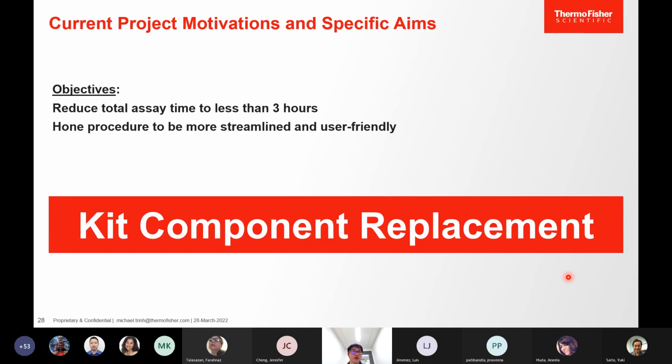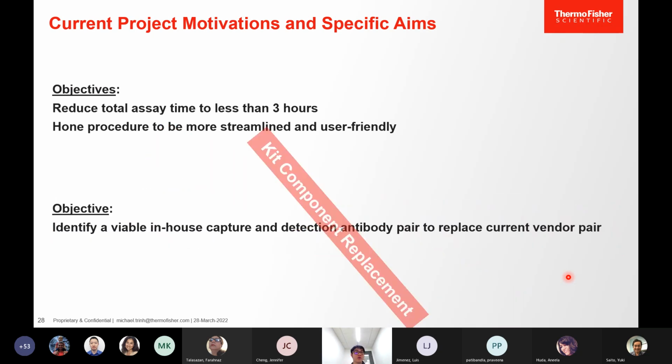Another specific goal of this current project right now is to replace the 2 detection and capture antibodies that are in our current kit. These are from a vendor, and we want to be able to have an in-house replacement so that we have more control over our kit components.